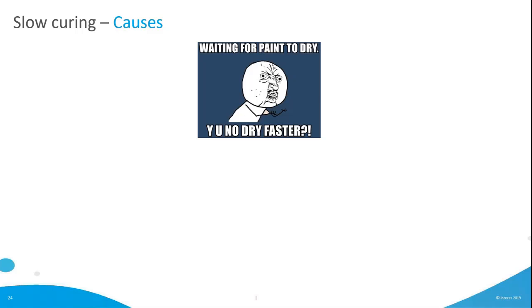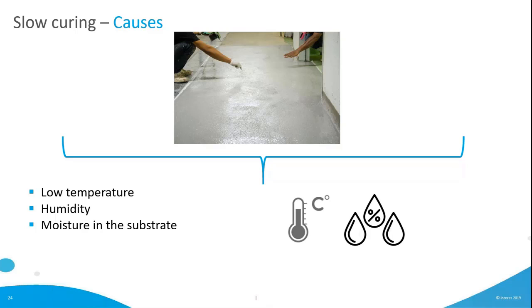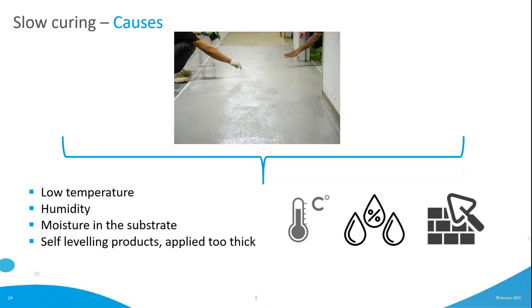Now, what are the causes of the slow curing? No one would like to actually wait for hours for paint to dry, and particularly in the flooring application where the time is so precious. So let's see the main reasons why you see the slow curing. The first cause, or the main cause, I would say, is the temperature. So if the temperature is low in winter condition, then the curing will be slower. Then if there is humidity or moisture either in the substrate or atmospheric humidity, then also you will see poor curing or low curing. And also if the application thickness is too high, like self-leveling products, then also you will see that the curing is lower.